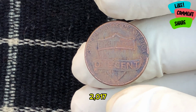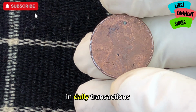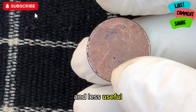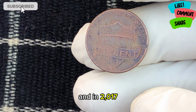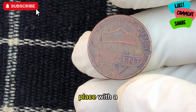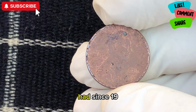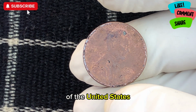Fast forward to 2017. The penny was still a key part of American currency, though its role in daily transactions had begun to diminish. With inflation and rising costs, many people found the penny less and less useful. Despite this, the penny continued to be minted, and in 2017, the same Lincoln design that had graced the coin for decades was still in place, with a few minor updates and refinements. The obverse of the 2017 penny showed a bust of President Lincoln, just as it had since 1909, while the reverse depicted a shield, symbolizing the strength of the United States.